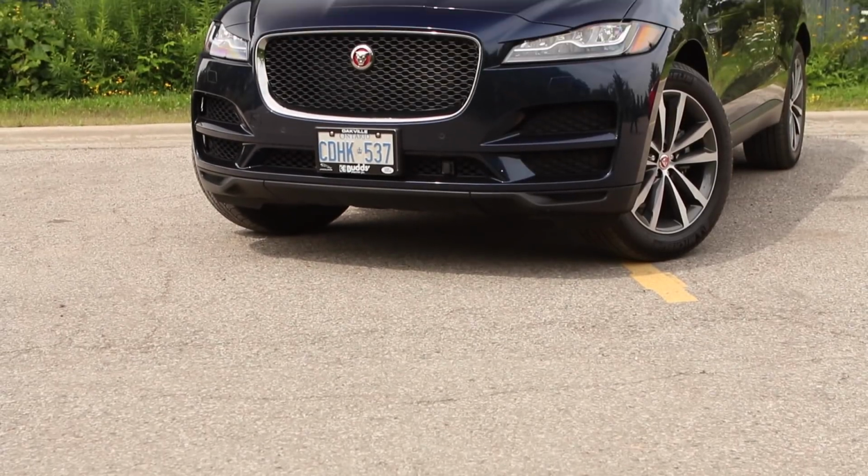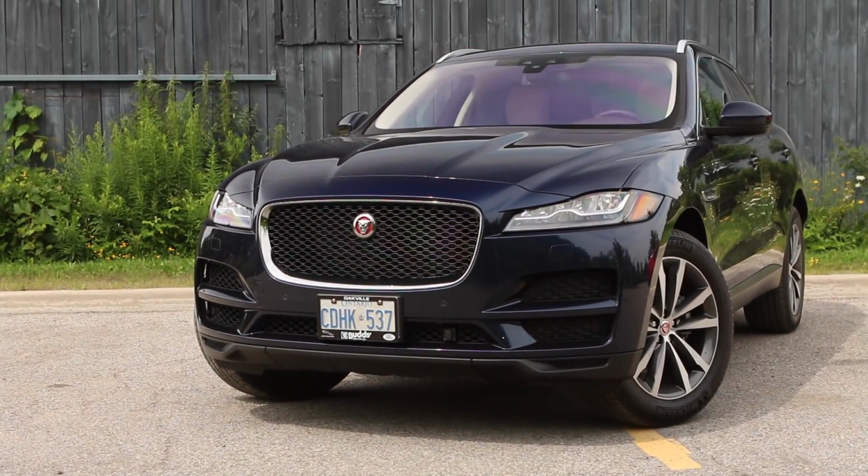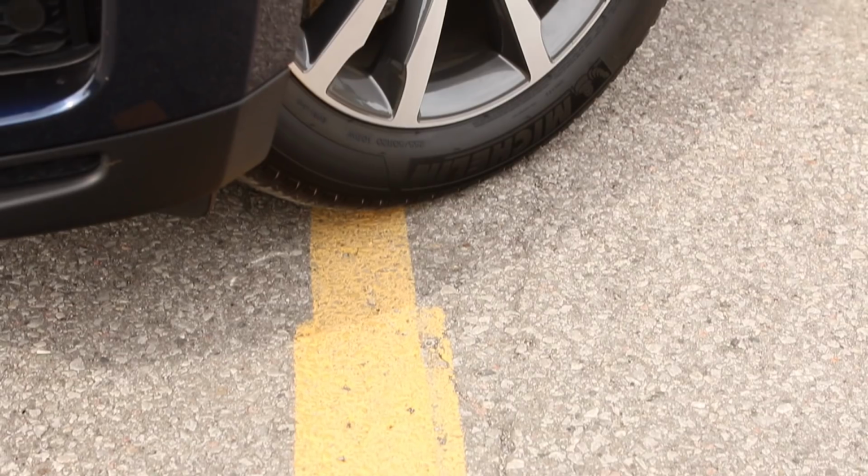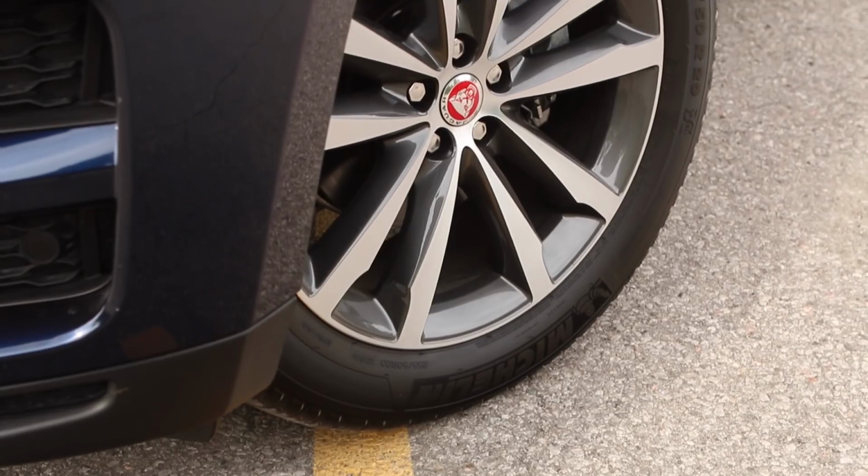A couple of features it's missing that you're finding in the RDX is ventilated seats. No adaptive cruise control. No head-up display. Another thing it's missing is a 360-degree camera. All right, well, I think now's probably a good time to hop out and see how the shiny new thing stacks up against the slightly less shiny thing.